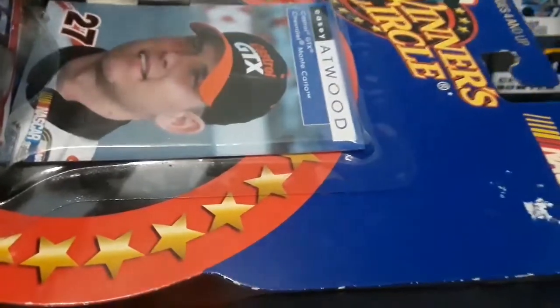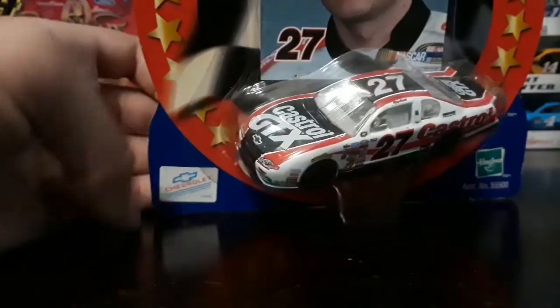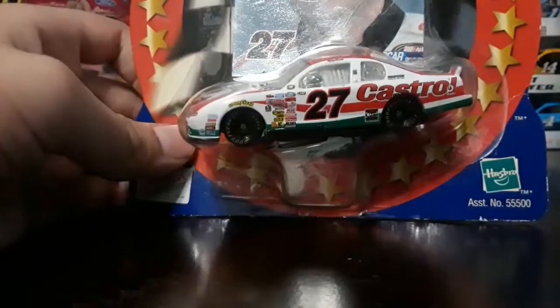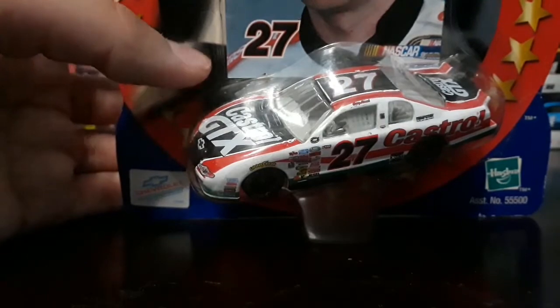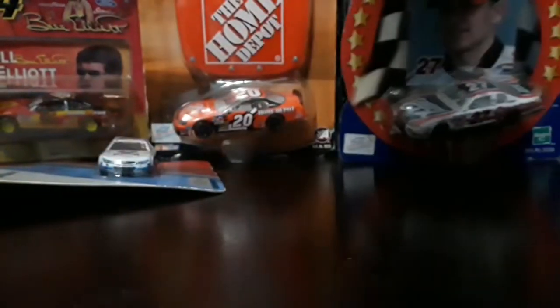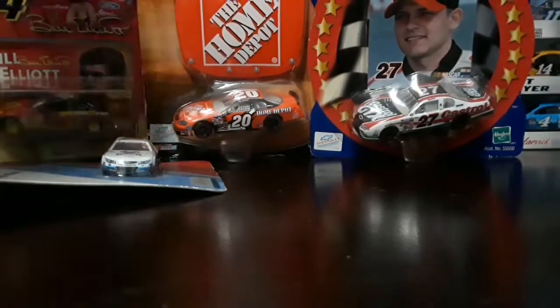So yeah, there's a Casey Atwood card. There's his face, there's a number, NASCAR, Winner's Circle, NASCAR 2000. I mean, just wow. I'm really surprised that I have this diecast. I just did not know I was going to get it anytime soon, but just wow.